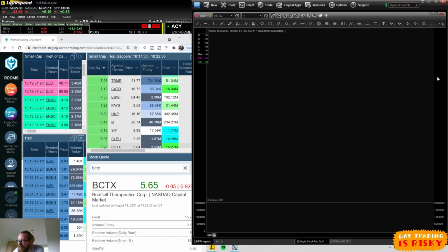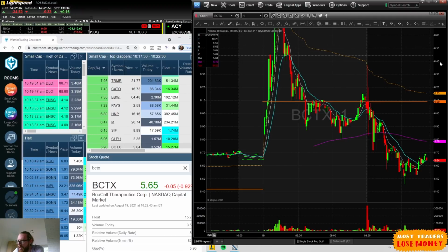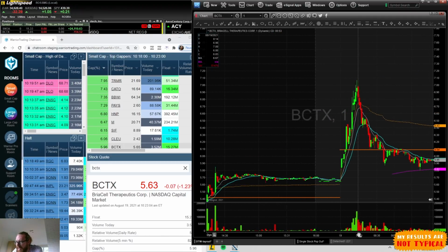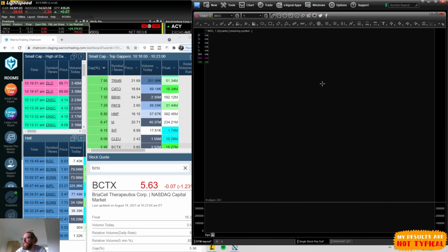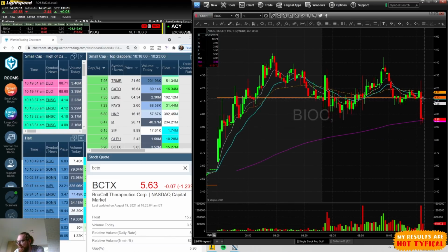BCTX. This was our action on it pre-market. I jumped in at 6.90 for the break of 7, right in here, and we hit a high of 7.07 and then pulled back. So that was my one trade, and then it just pulled back into the open. BioC, this was another one. Look at that move. Ugh, these are the candles you just don't love seeing, but it's just the way it goes.